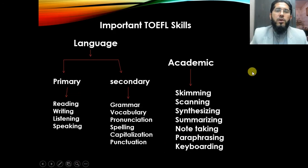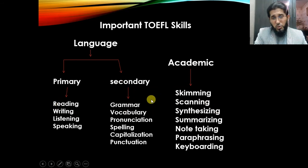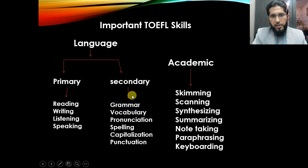At the end, there are some important TOEFL skills, language, and academic. So the skills related to language are divided into 2 parts: primary skills and secondary skills. Primary: reading, writing, listening, and speaking. And once again, I'm repeatedly saying this, I'll be recording videos related to each of these skills that you see over here, inshallah, in the future. And you can find those videos in the playlist about TOEFL iBT exam on our YouTube channel.